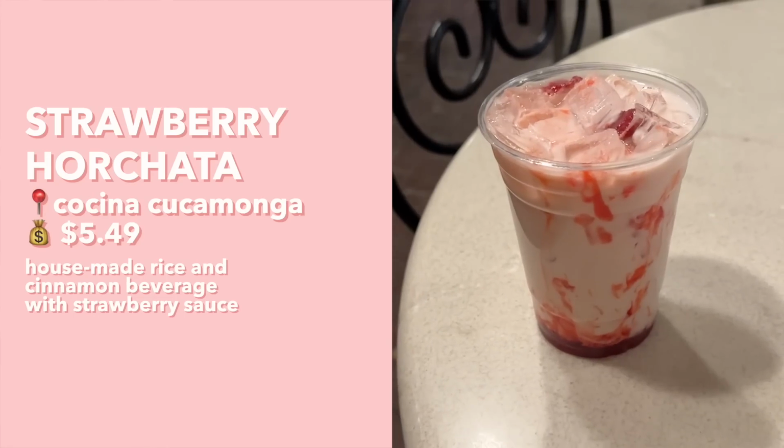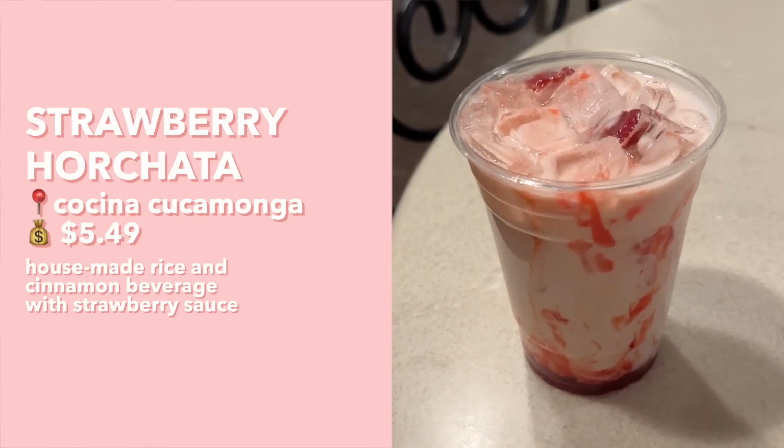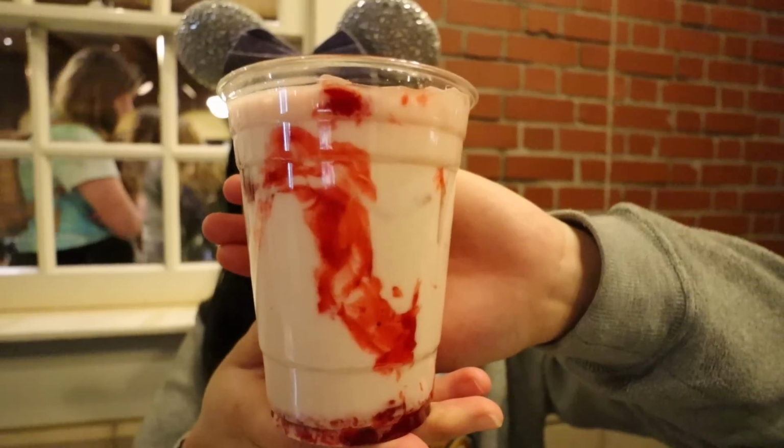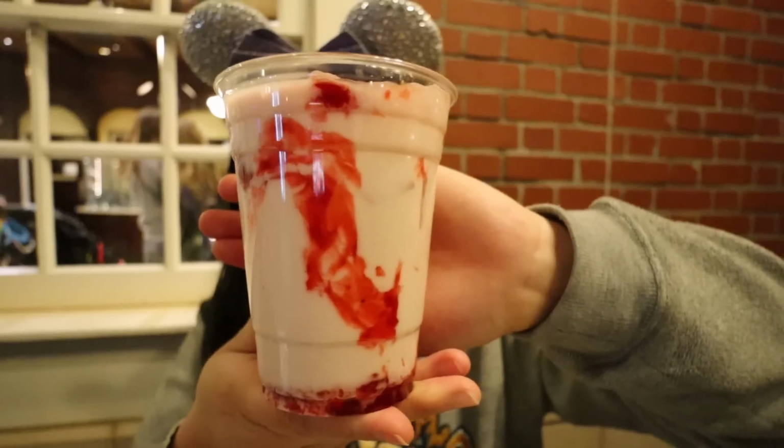Today we stopped by Cocina Cucamonga and we got the strawberry horchata. It's a house-made rice and cinnamon beverage with strawberry sauce. You can see the strawberry sauce on the sides of the cup, so let's give it a mix. Oh wow, I really like the added flavor of the strawberry. It goes really well with the rice and cinnamon flavor of the horchata.